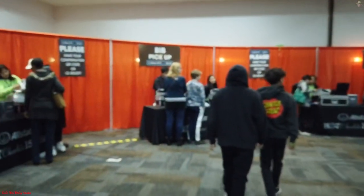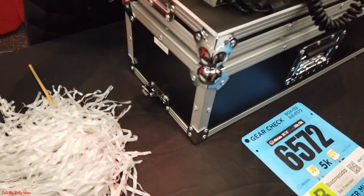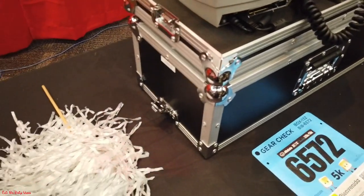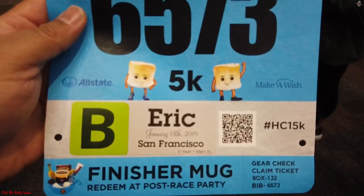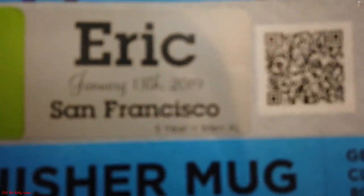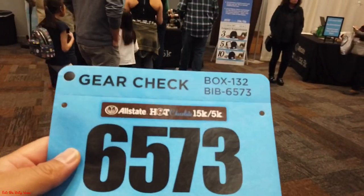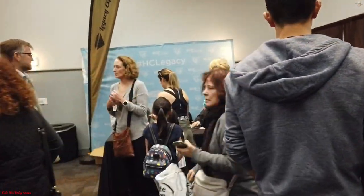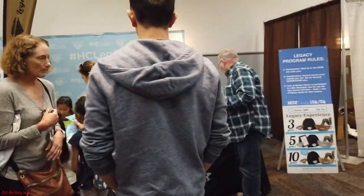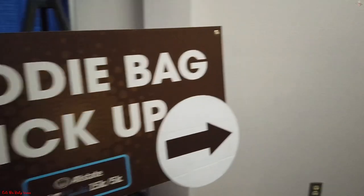As soon as you come in, you gotta go to a desk, pick up your stuff, all up in here. There it is. It's official. And for running 5 years in a row, it says it right there, 5 years, we get to get a legacy medal. Right here. The legacy experience. Let's see what the medal looks like. All right, got my medal. Now we're going to go goodie bag pickup.